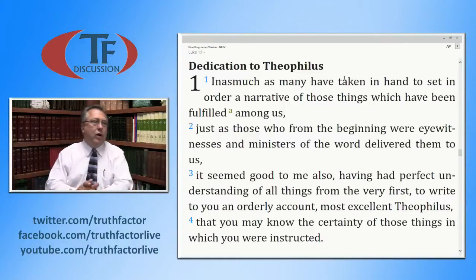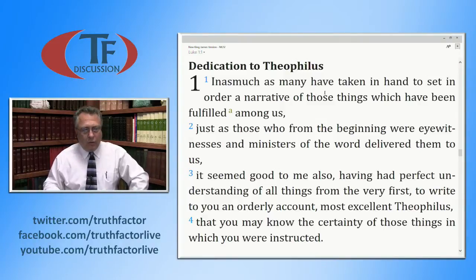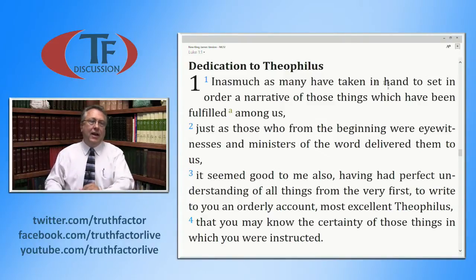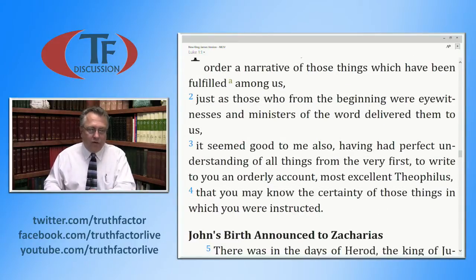Let's notice here, beginning in Luke chapter 1, we're reading the first 4 verses, and then we'll do some discussion about this. We're looking at the first 4 from the New King James translation. And here's what we read. Inasmuch as many have taken in hand to set in order a narrative of those things which have been fulfilled among us, just as those who from the beginning were eyewitnesses and ministers of the word delivered to us, it seemed good to me also, having had perfect understanding of all things from the very first, to write to you an orderly account, most excellent Theophilus, that you may know the certainty of those things in which you were instructed.